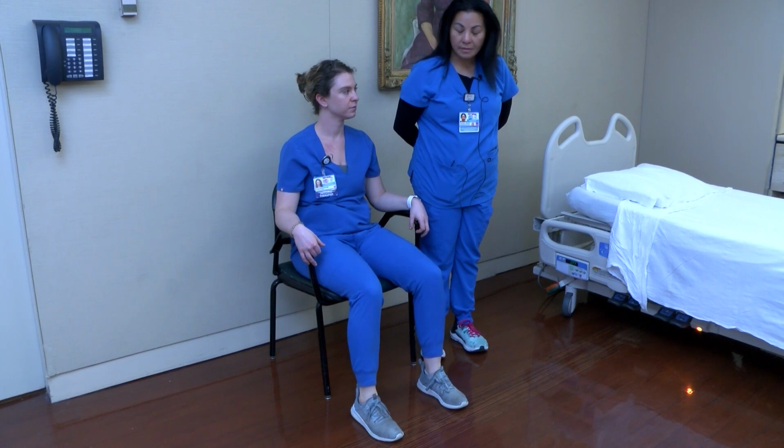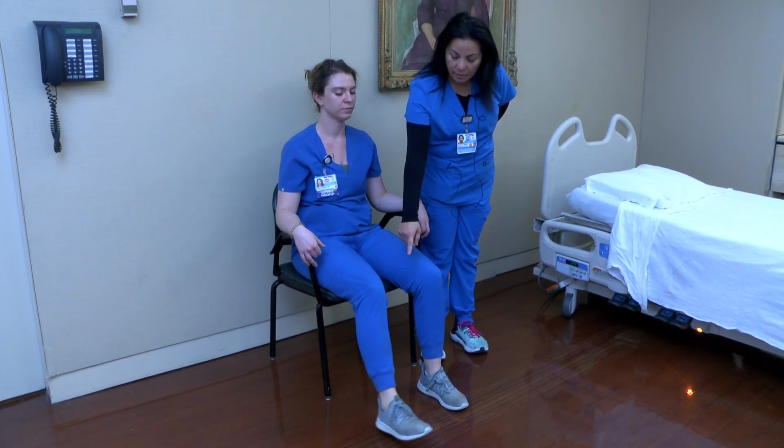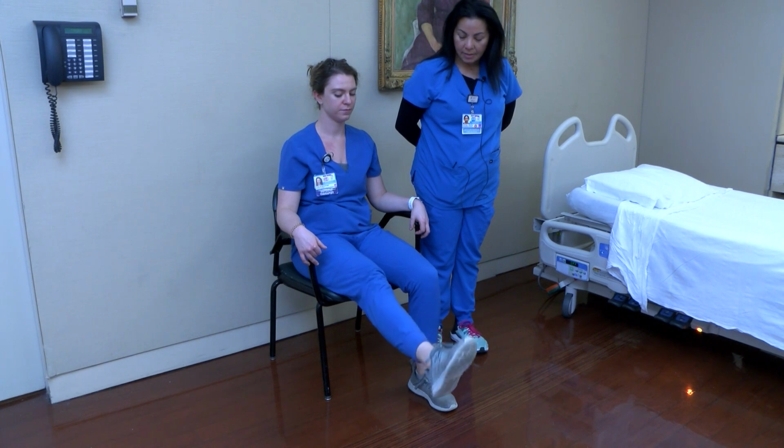Second exercise is we're going to extend the knee. So you're going to kick the knee out, extend, and back. And you're going to alternate this 3 times a day, 10 times each.